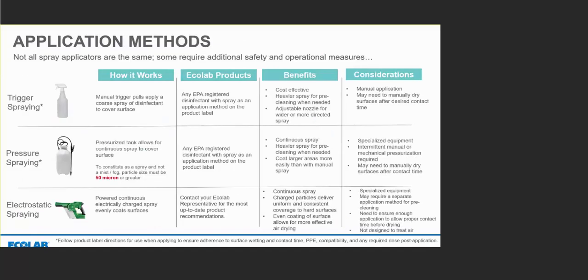So I kind of teased at this a little bit, that there's different application methods. And I know one of the most frequently asked questions right now, and something that's come into an emerging market, is electrostatic spraying. So there are various ways to apply a product. Everything ranging from a manual trigger sprayer application, using a standard spray bottle, to pressure spraying using something similar to that. You might use this for traditional pesticides like a weed killer out in your garden, and then electrostatic spraying.